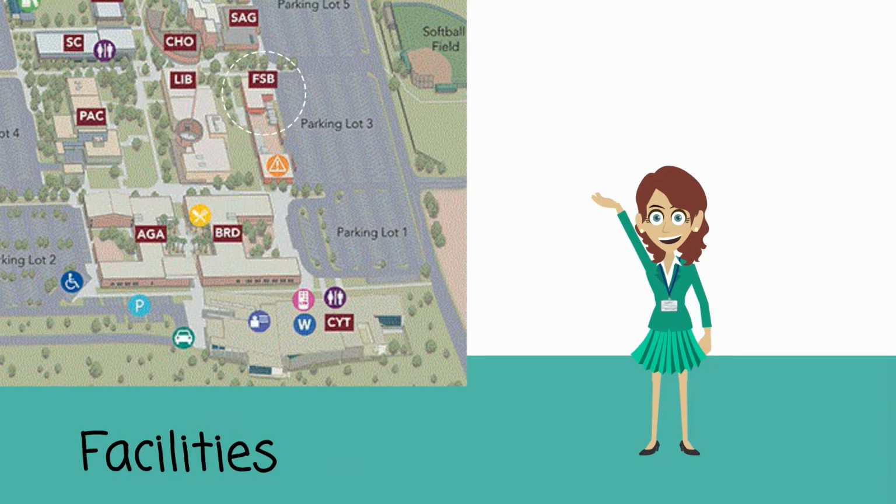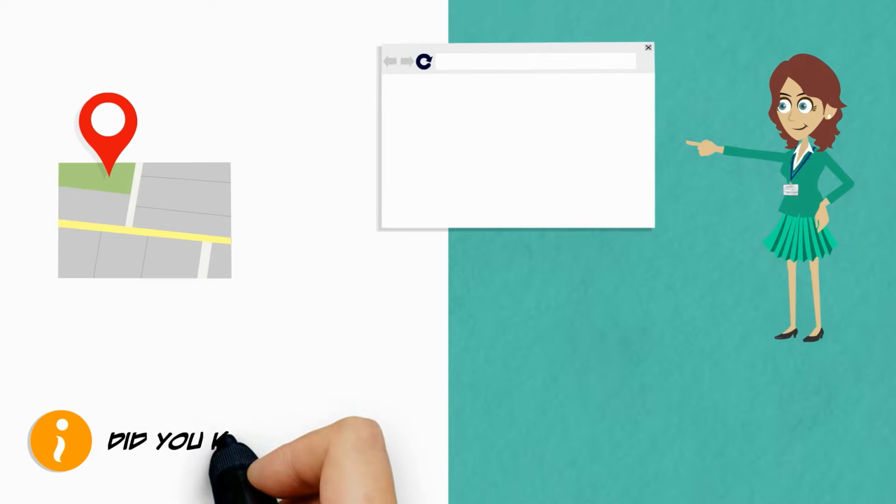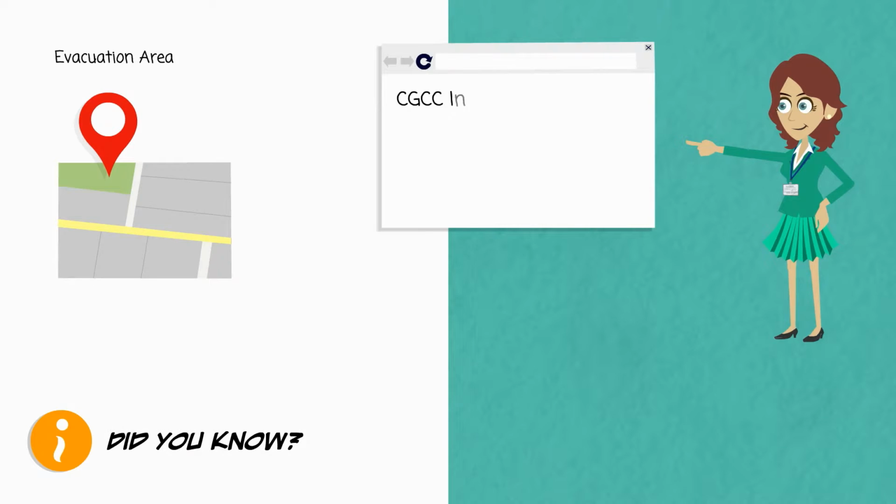As we walk north to get to the facilities side, we pass by receiving, carpentry, and the maintenance yard. At the northernmost point, we find the facilities maintenance services offices. Facility services is responsible for grounds maintenance, preventative maintenance, custodial services, central plant operations, and for providing other skilled craft services to the college. Did you know you can find the evacuation maps of Cgcc on the facilities website?